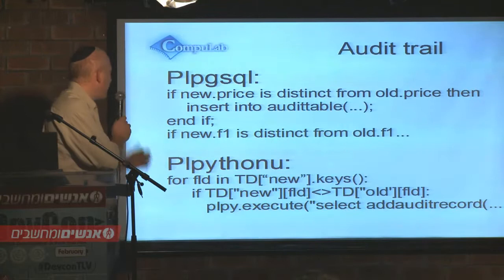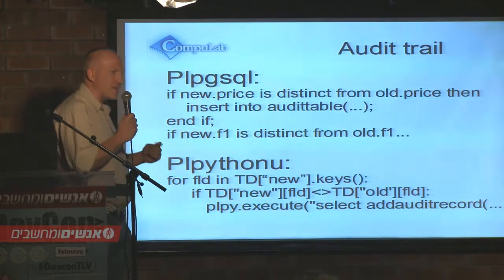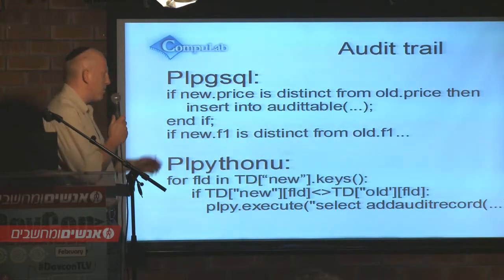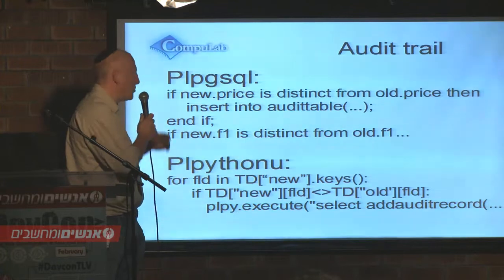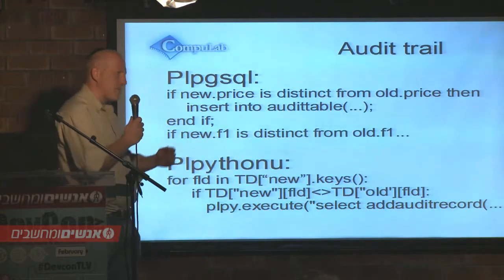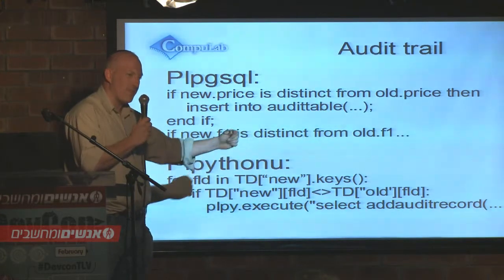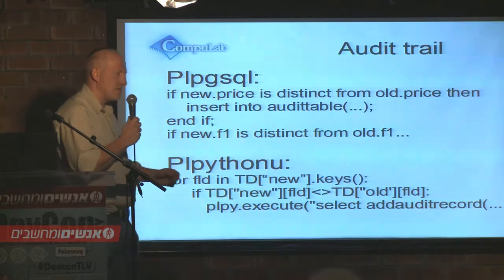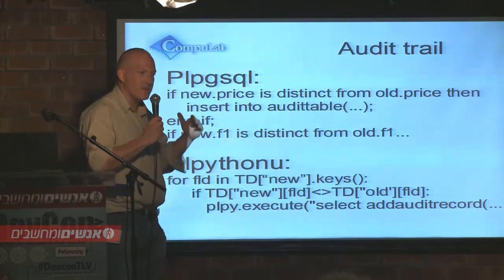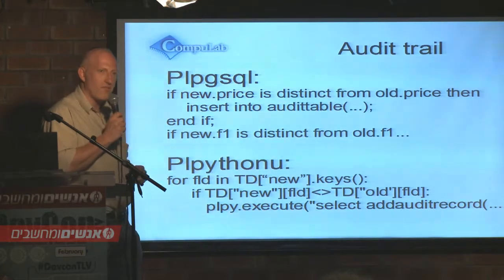In PL/pgSQL, to do this, you can't dynamically access the field names within the variable. So you would have to do, for example, if new.price is distinct from old.price, then insert that one into the audit table. Next field: if new.f1 is distinct from old.f1, insert that one into the audit table, and so on and so forth. You would have to do this for every single table. You would have to build a separate audit function going through each one of the fields.